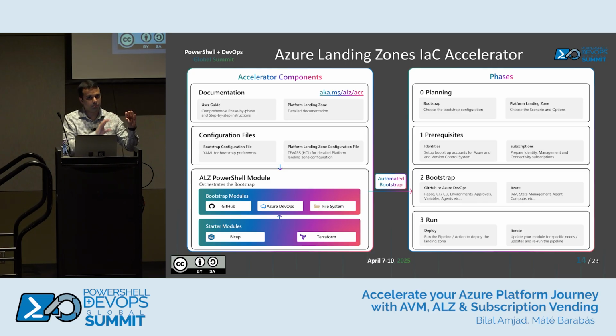One is focused on the bootstrap. The bootstrap file takes care of the configurations for setting up the CI/CD environment. The second configuration file is platform landing zones. So what you're going to deploy in Azure as your platform, like single region or multi-region, hub and spoke topology, a virtual WAN, firewall, third-party firewall. All of those details go into this. And then those files are consumed by an Azure Landing Zone PowerShell module. So those were the main components.